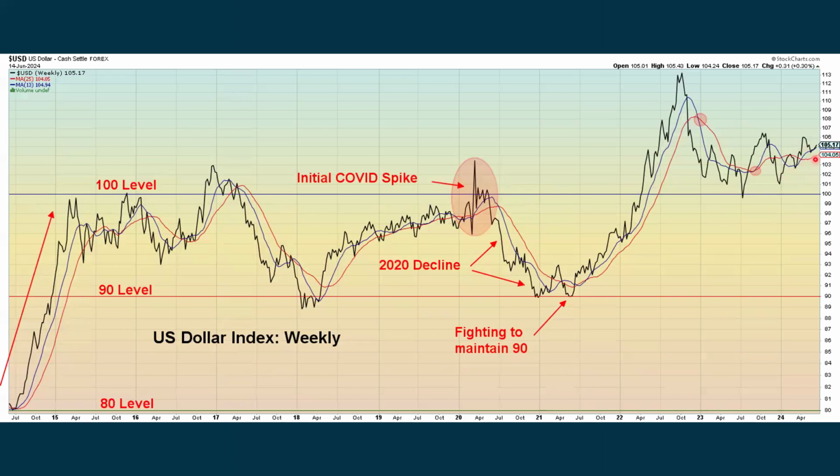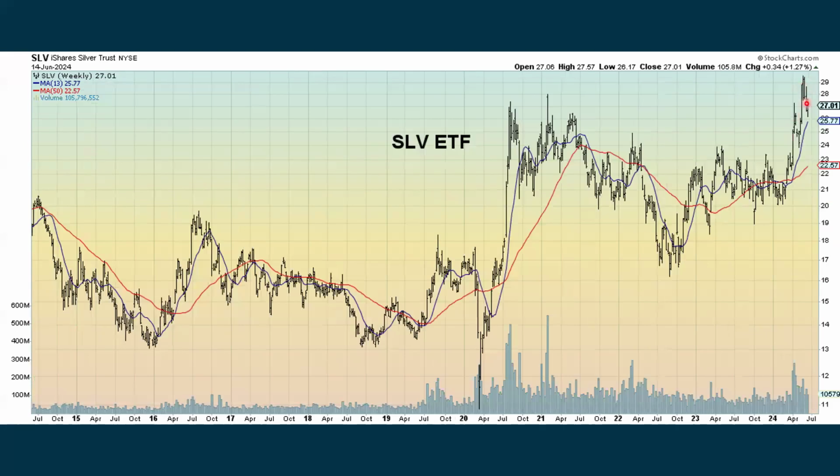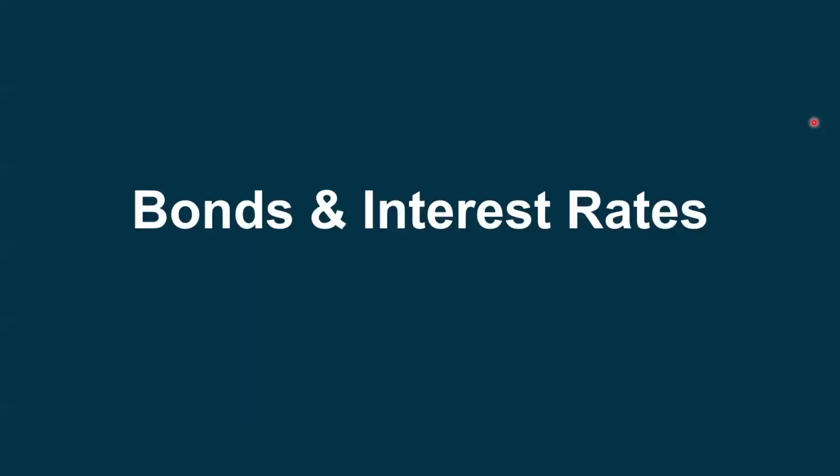The dollar is also in an uptrend. It bounced back up into the 105 range this past week. Gold is still chopping sideways here. We got back above this 13-week moving average. And silver also seeing a little bit of weakness, hasn't come down to its 13-week moving average at least yet.